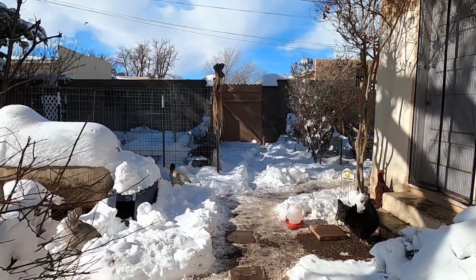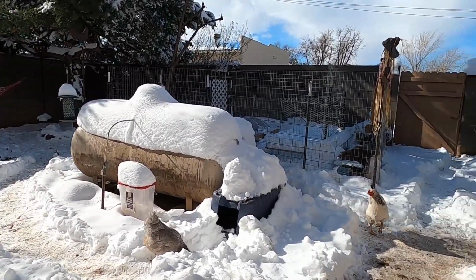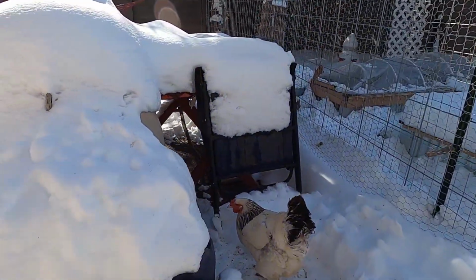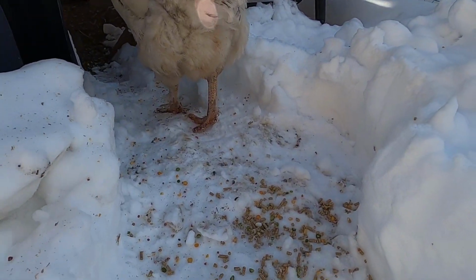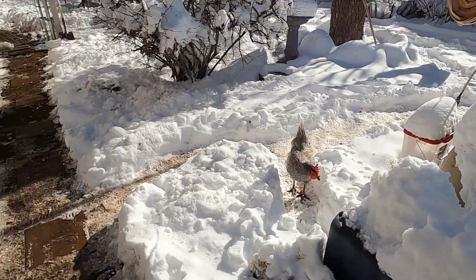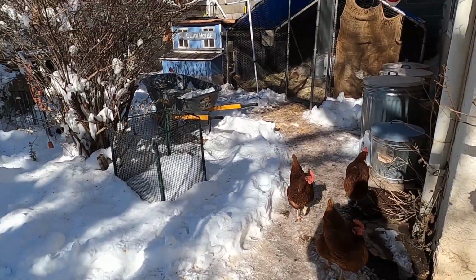I think they are enjoying themselves a lot more today. It's such a beautiful day. Let's see where Miss Odette's going. We did sprinkle some chicken scratch and chicken food pellets along these paths just to encourage some pecking behavior since they've been cooped up for so much. Hey ladies!